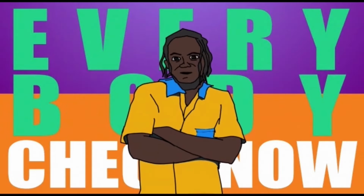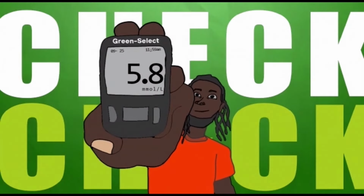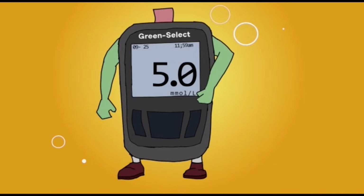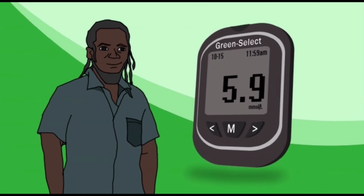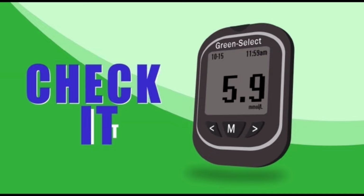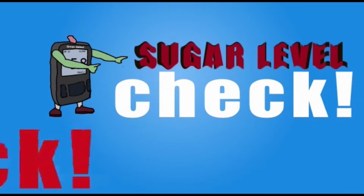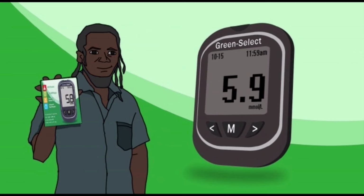Everybody check now. Fact check it. That beat is real. Get your green select glucometer and check it. Sugar level, fat check it, check it. Green select glucometer. Everybody check now.